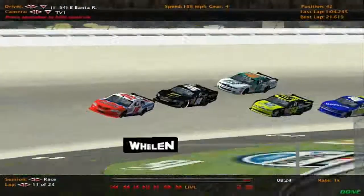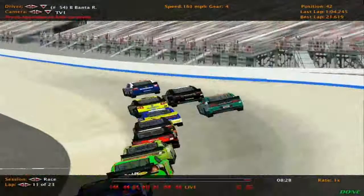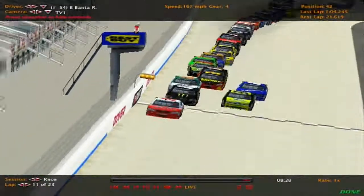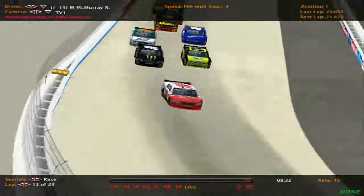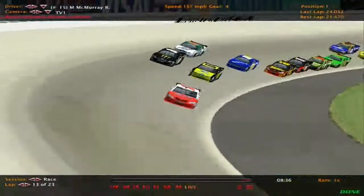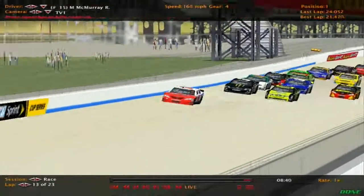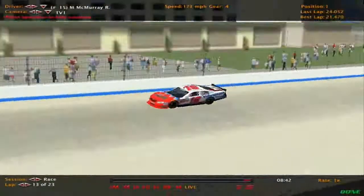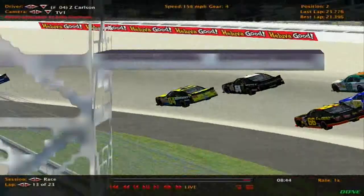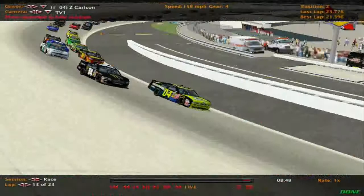I don't know if that 54 is going to be up to speed or not. Zach Carlson is going to get under him, and now Danny Wells has been pinned up to the high side. Matthew McMurray has cleared him. He's going to try to pull away. Next time by will be 10 laps to go. And there is a side-by-side battle that Matthew McMurray is wanting. And they are pulling away, or he is pulling away, I should say, from the rest of the field. And they're still trying to get around Brock Banta back here, who is the lap car.